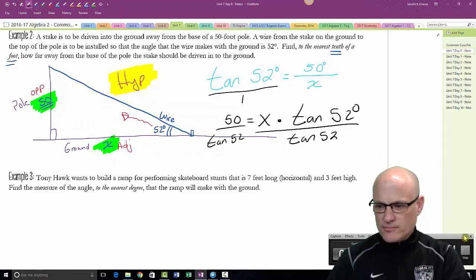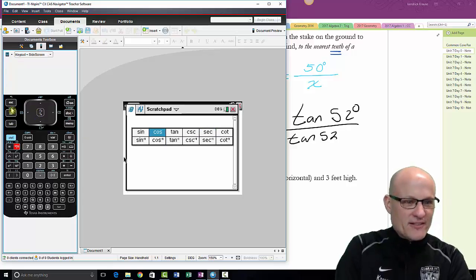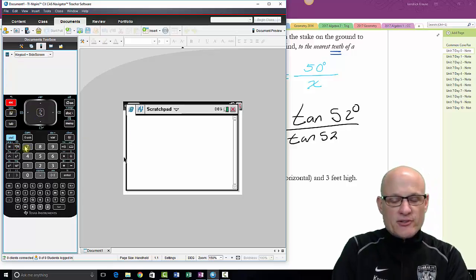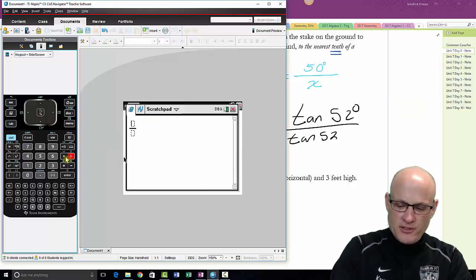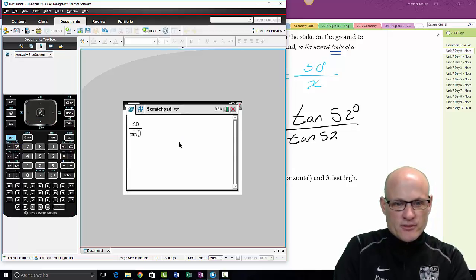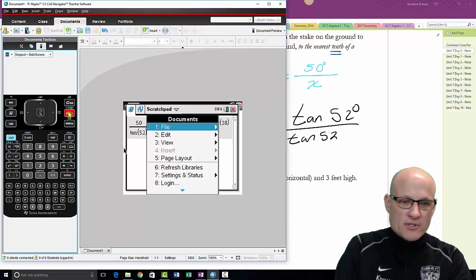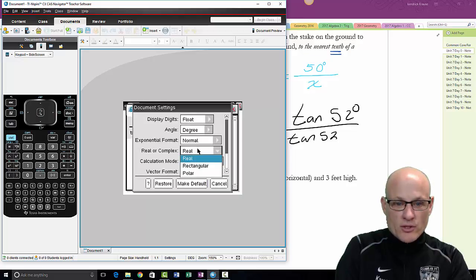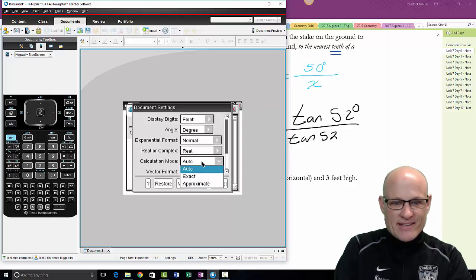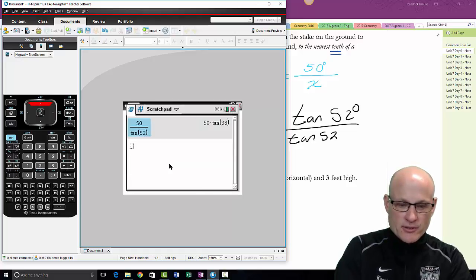Don't need you. Goodbye. Finally need you. Oh, this thing's still going crazy. Escape. All right, so we need to do 50 divided by tangent of 52 degrees. And sometimes I hate the way these calculators work. Document settings, we will go with approximate. Make default, click OK, hit the up arrow.